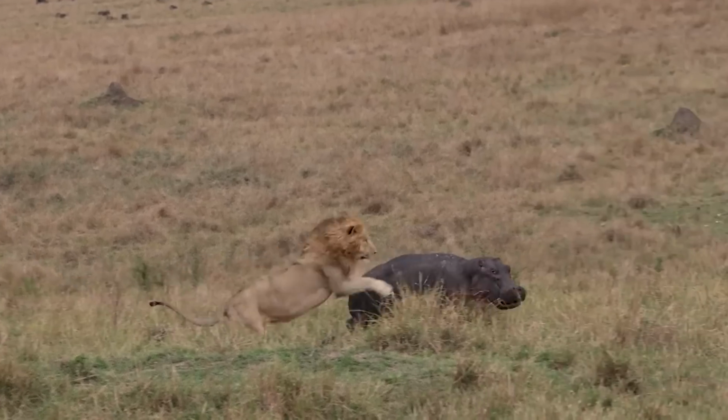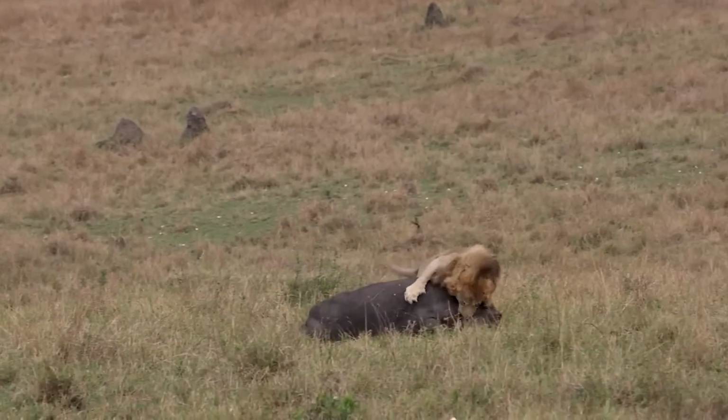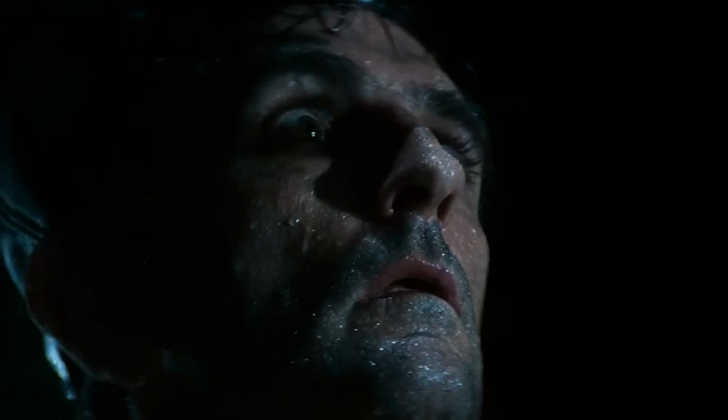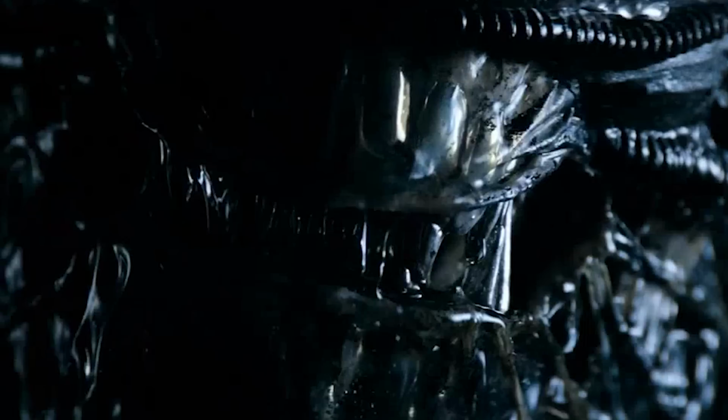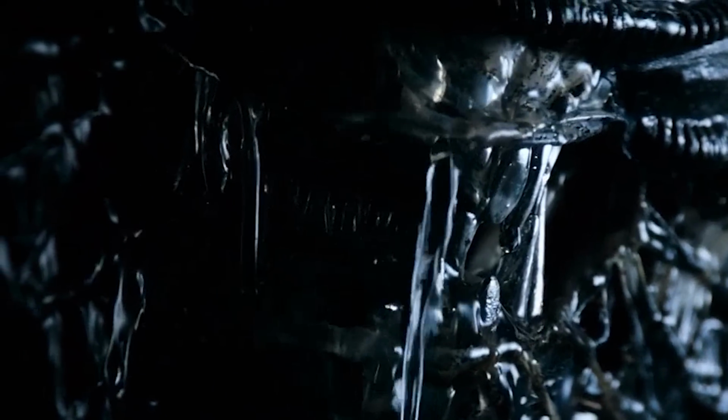For perspective, the bite strength of an adult male lion is merely 650 psi. In the original Alien film, the Xenomorph's teeth were crafted from a material called dental acrylic. Moreover, the creature's mouth tendons were fashioned from shredded and stretched condoms. The creative brilliance of H.R. Giger and Carlo Rambaldi in conceptualizing the Alien garnered them the 1980 Academy Award for Visual Effects.